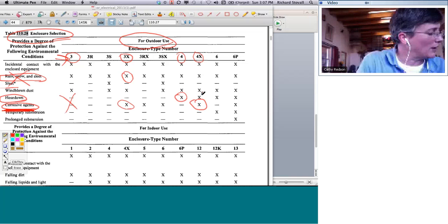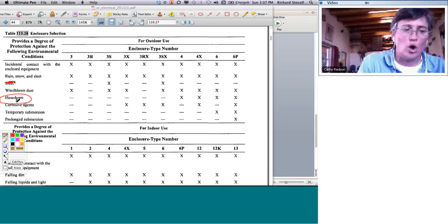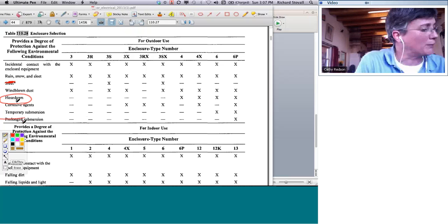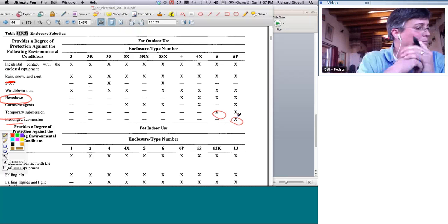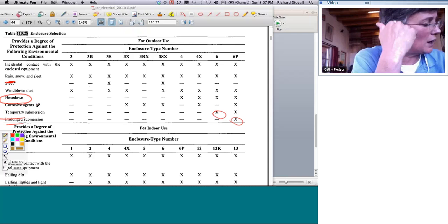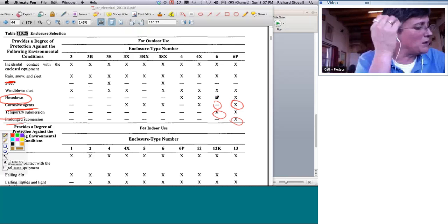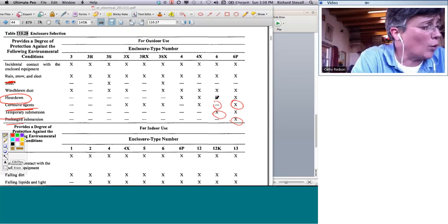Okay, so that's a lot of mess on my page, but basically, it's not just rain. You need to interpret that monsoon to be basically like a hose down situation. If we think it might be enough monsoon that it could cause temporary or prolonged submersion, then we would be looking at 6 or 6P. It would have to be 6P because we need that corrosive element as well, and 6 doesn't have it. But 6P wasn't a choice. And if it was, that would be one of the things I might write up.